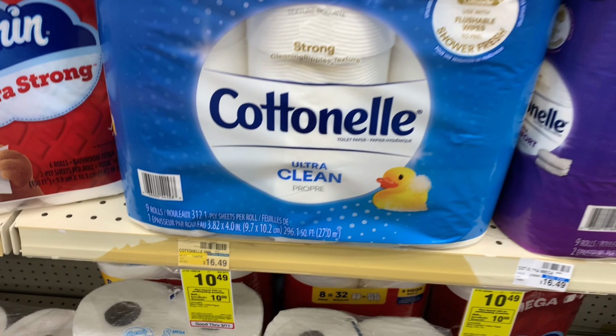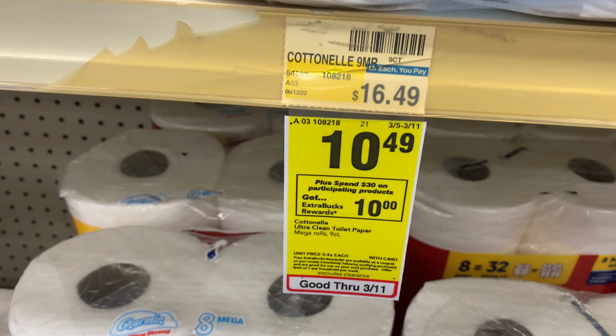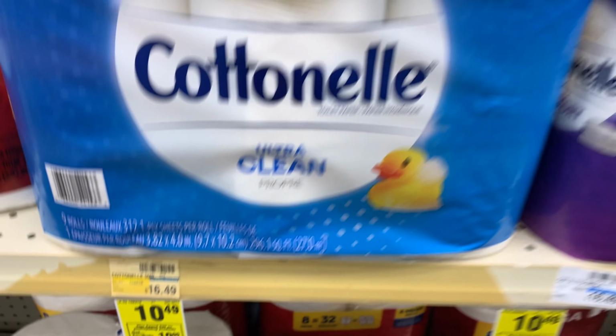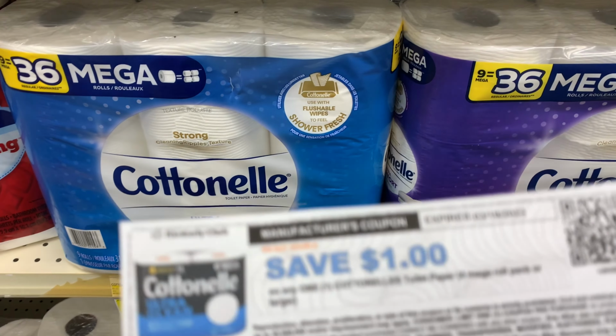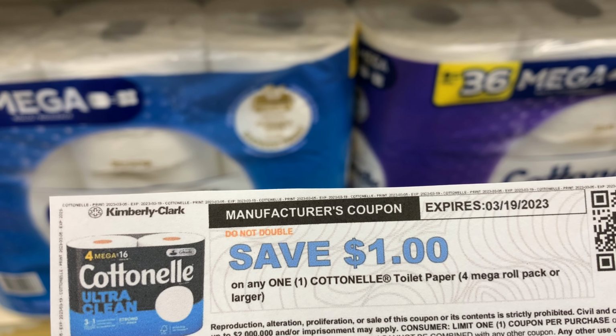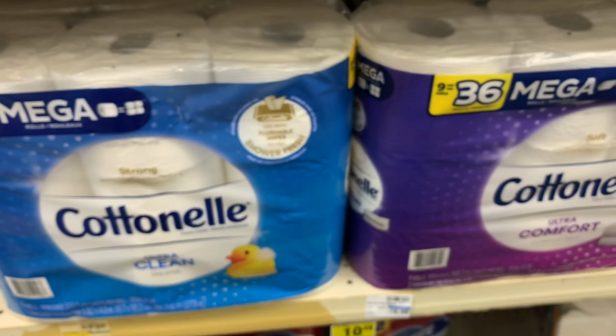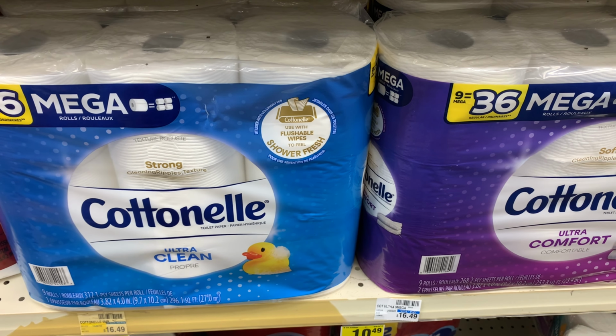Now the cotton this week is on promotion, included in the spend 30 get back $10. So I'm gonna pick up one, priced at $10.49. Now I went to the cotton website and printed off a dollar coupon. Woohoo! So that should bring my total down to $9.49. Now I have to meet the threshold of spending 30 to get back 10.